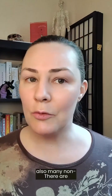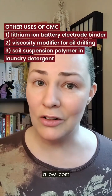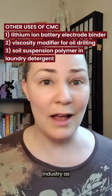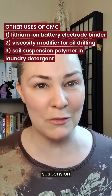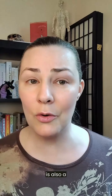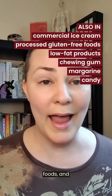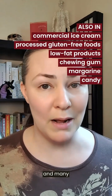Crohn's disease. There are also many non-food applications of how CMC is used, including being used as a low-cost electrode binder for lithium-ion batteries, in the oil drilling industry as a viscosity modifier, and in laundry detergents as a soil suspension polymer. For those of you who would prefer to stay away from this form of cellulose, know that CMC is also a common additive in commercial ice cream, processed gluten-free foods, and low-fat products. It can be found in chewing gum, margarine, and many different candies.